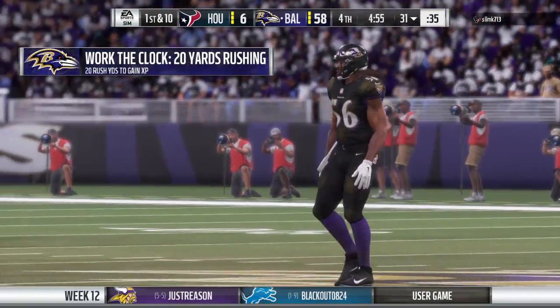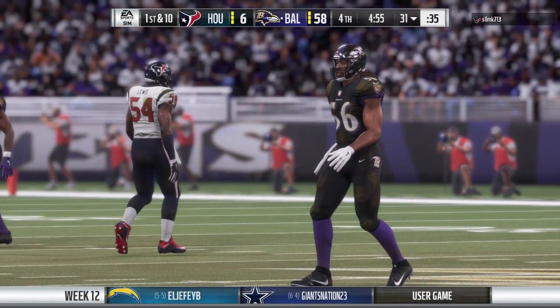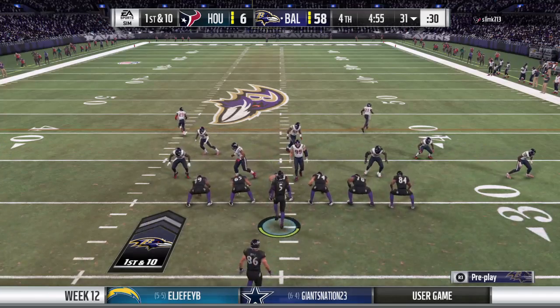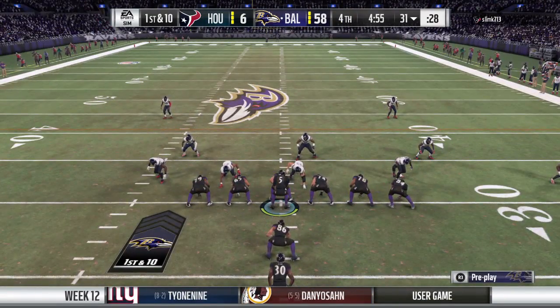Here comes the Raven offense now, ready for another possession. And this game comfortably in hand. The scoreboard speaks for itself, but you still got your starting quarterback out there. When do you go to the backup? Let him get some time.